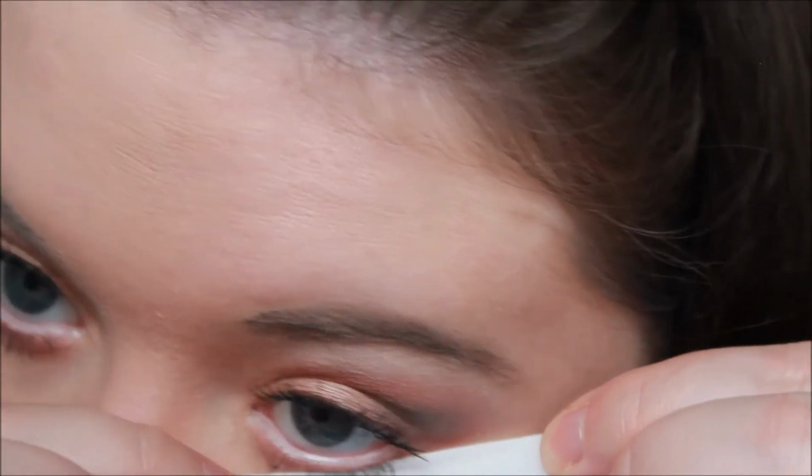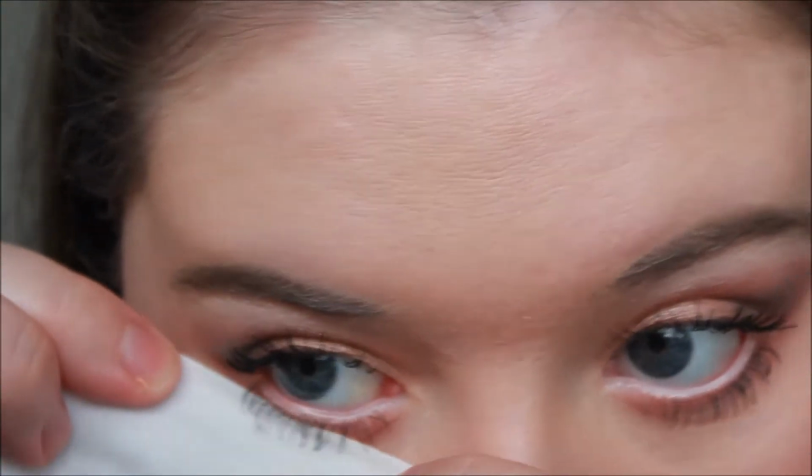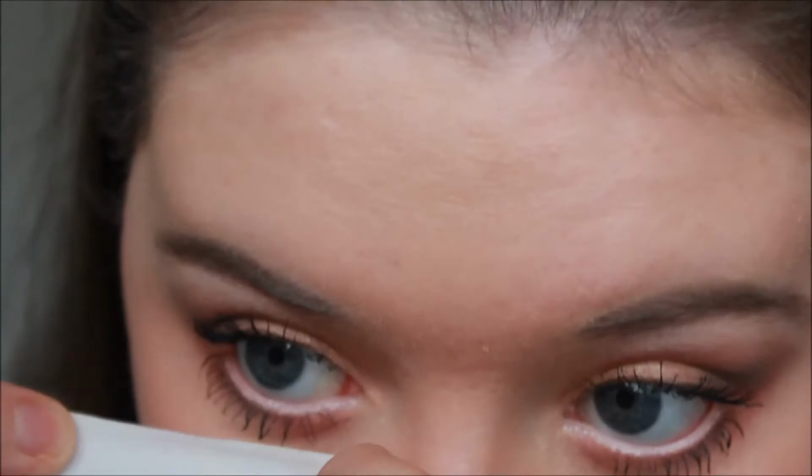And then I just use a makeup wipe to take away any of the little bits of mascara that I got where they shouldn't be. Listen, I'm not a professional, I'm no makeup guru.